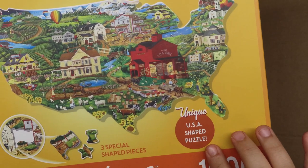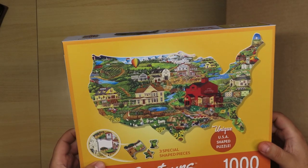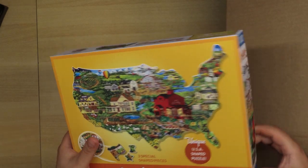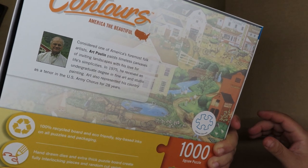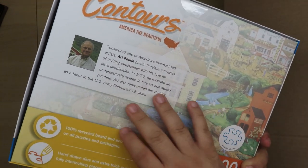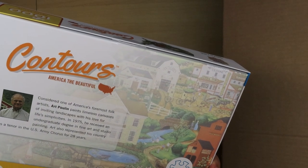USA shape puzzle. 1,000 pieces again, an interesting one. I'm quite excited to see how that will work out. Here are also some details about the artist that made this jigsaw puzzle.